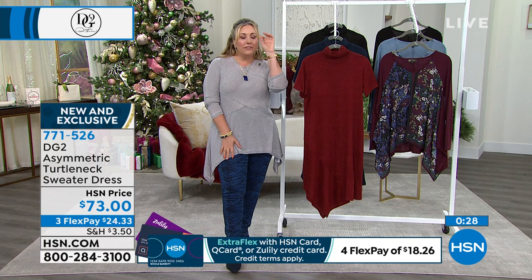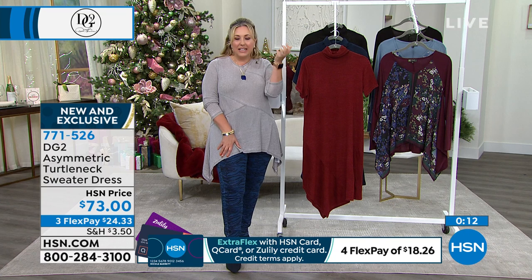New and exclusive. If you're new to HSN, kind of flipping channels, you're like, oh, that's a cute dress. You're not going to see this dress anywhere else. When I go to the department stores, and I still go out and shop and get catalogs, it's almost like they all have the exact same thing with a slightly different version of it. All of these are unique, and they're all based on you.